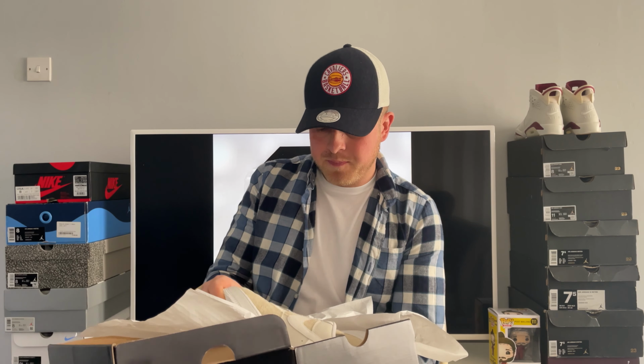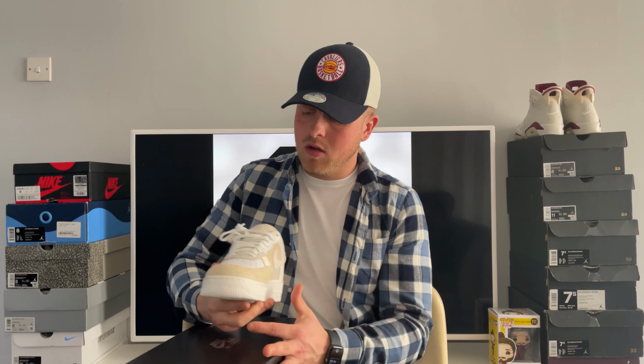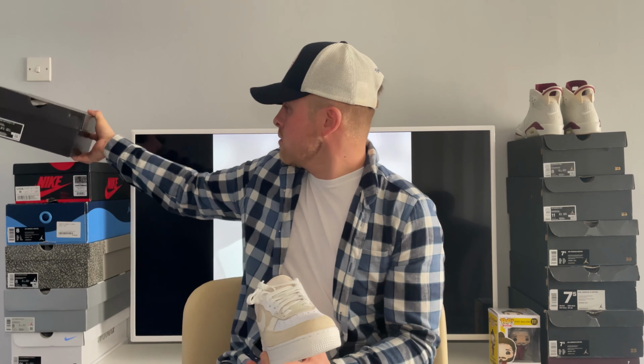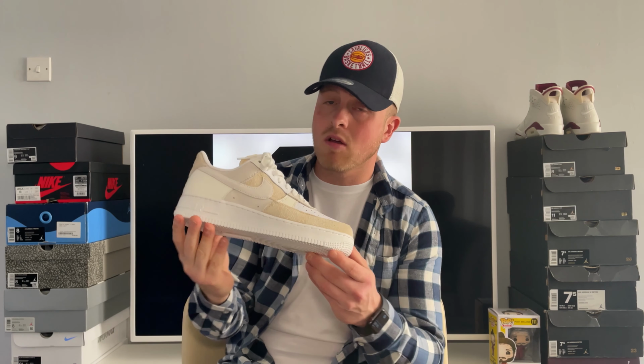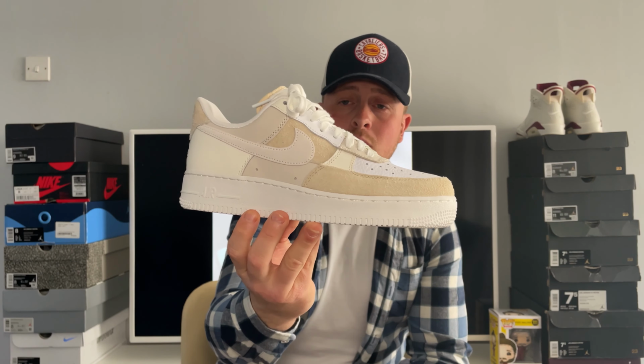And now, these are, to me, absolutely fire. Like, these are an amazing colourway.